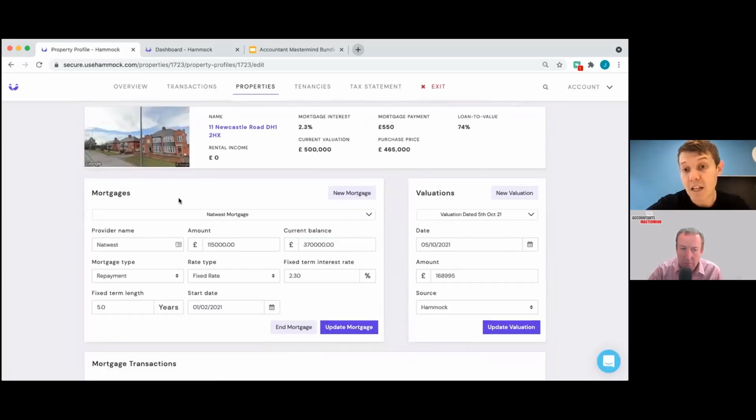This is actually a really new feature. I think it only came in a couple of weeks ago. But the next version of this, which will be coming soon, means that when you link your mortgage payment to this mortgage, it will automatically be able to calculate that difference. So if it is, in this case, a repayment mortgage, Hammock will automatically split the interest and principal for you.